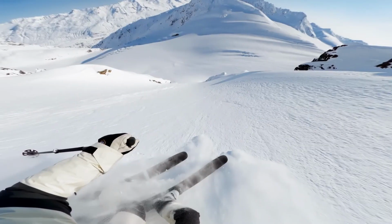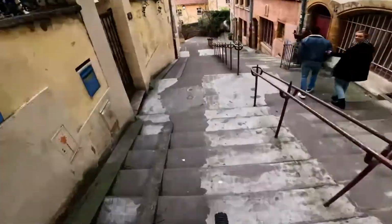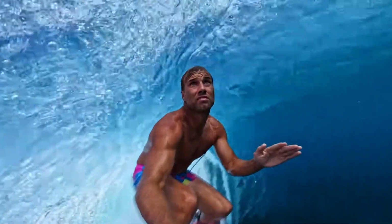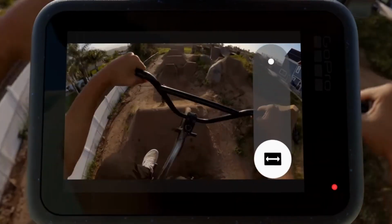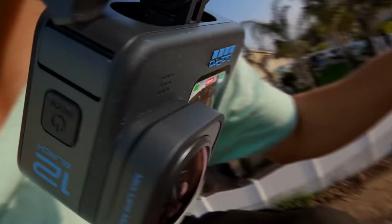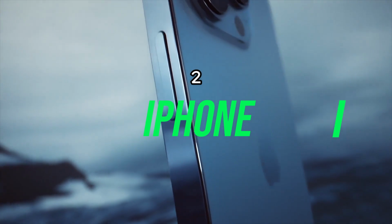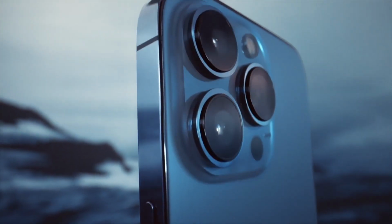GoPro also excels in its image stabilization capabilities. It smooths out those shaky moments, making your footage look professional and polished. And with its wide-angle lens, you can easily capture more of the action and create an immersive experience for your viewers.